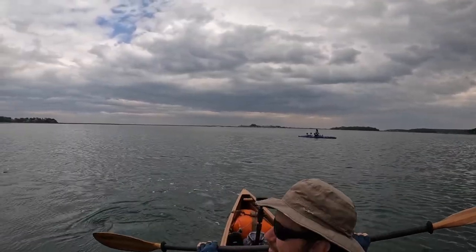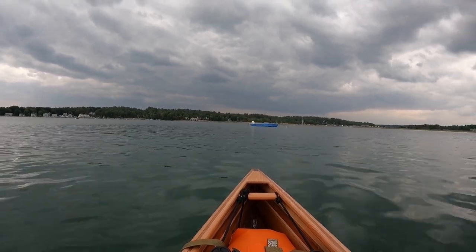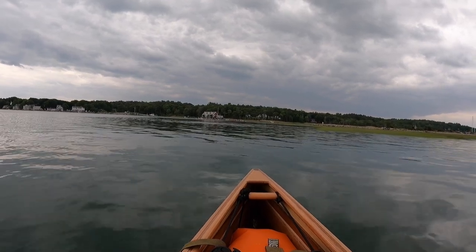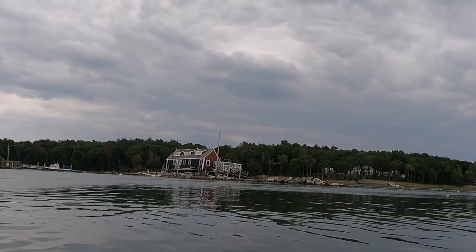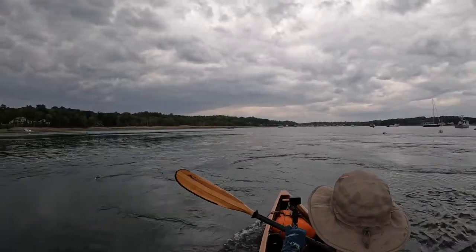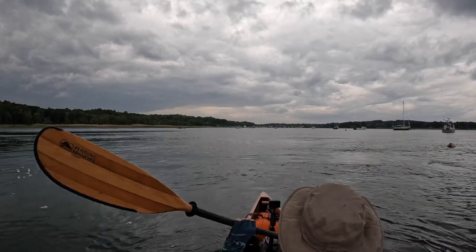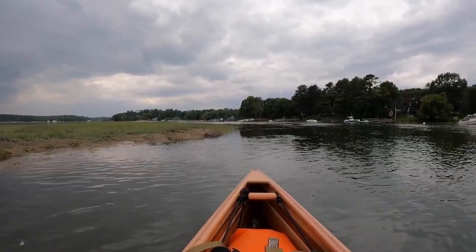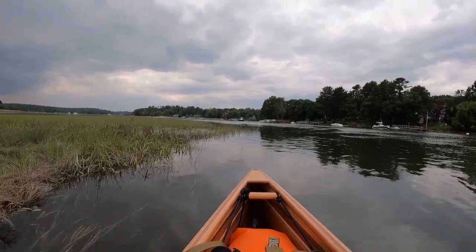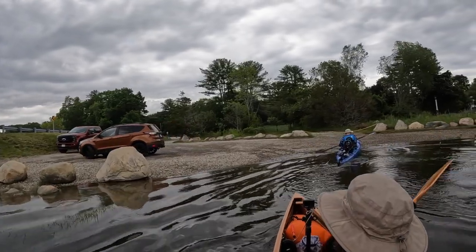The river mouth is out that way. There's an opening over here. I think there are channel markers. That house is looking really crooked. First part on North River, as we get smaller and smaller, there'll be different branches that go off in different directions, and you don't want to go the wrong way.